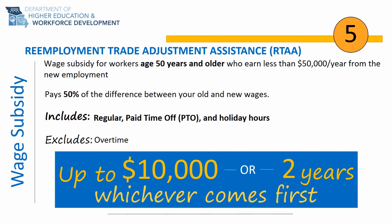It is also important to know that if you elect RTAA, you may apply for the training, job search, relocation, and health coverage tax credit benefits under TAA. You may also receive the TRA income support prior to applying for RTAA. However, once you elect RTAA wage subsidy, you cannot return to TRA, and the amount of TRA you receive will reduce the $10,000 maximum and 2 year time frame of RTAA eligibility.